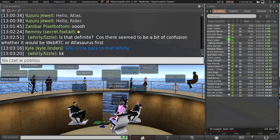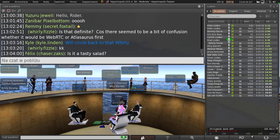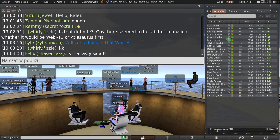Mostly I have been wrangling the Git flow process and release branches and trying to keep things flowing to get our release process working the way we want. So definitely relevant to the WebRTC and Atlasaurus sequencing question. I've been periodically pulling the WebRTC fixes into Atlasaurus and then into develop so that all of those changes go everywhere.